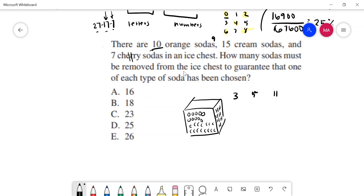What do we think? You can say yes if 11 is large enough, or no if with 11 there's still a chance that I won't be getting all 3 types of soda. So yes, if you think 11 is the right answer, no, if you think we need to be pulling more than just 11 sodas to guarantee that we have different ones.